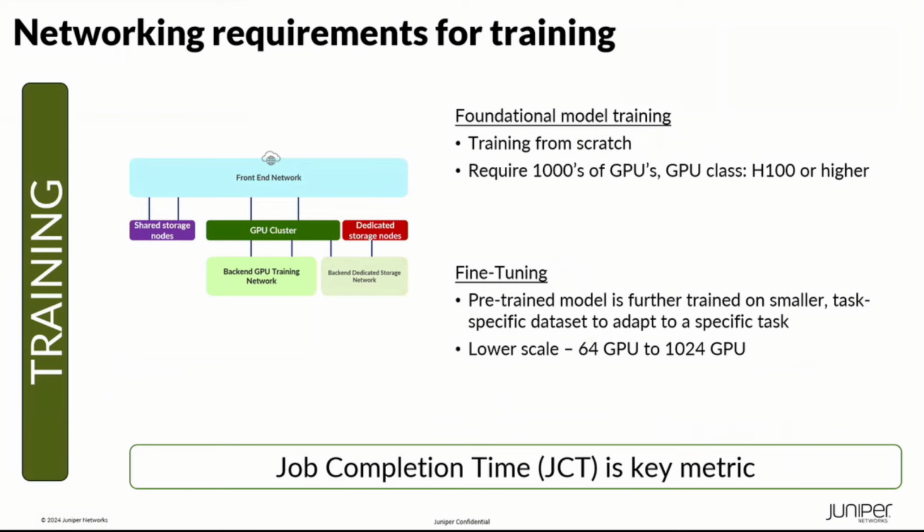versus fine-tuning. Fine-tuning is really the task of taking a pre-trained model and adapting it for a specific task. So this may be for a very specific use case in automotive or finance or whatever the use case might be. But the idea is you take a smaller, more specific data set and you train the model for a specific task. Now, fine-tuning requires much lower scale than foundational model training. This could be 64 GPUs, maybe thousands of GPUs, but not the tens of thousands of GPUs that are required for foundational model training.